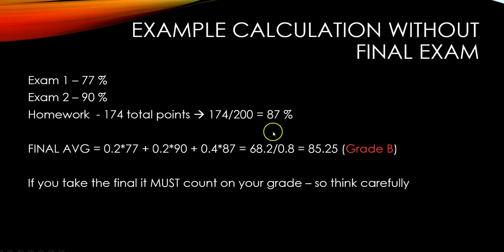Because the thing is, if you take the final, it must count on your grade. So think carefully. You can't take the final, do poorly, and go, oh, I shouldn't have taken the final. No. Once you take the final, it counts. Okay? But you don't have to take the final. If you like your grade, you don't have to take the final. And again, once I get homework 4 back to you, you should be able to calculate your grade.